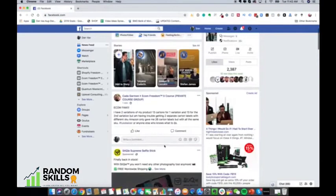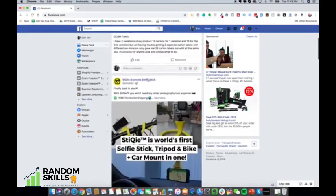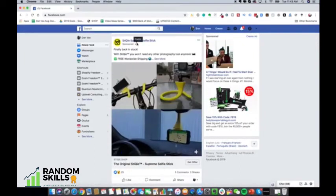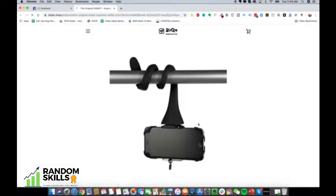Maybe we have to restart our Chrome. All right, so there you go. So it's definitely showing us more ads. Sometimes the script doesn't work fully, but right here, Supreme Selfie Stick, right? Another branded dropshipping store. I'm surprised no one's talking about this online. It's crazy. There are so many opportunities.